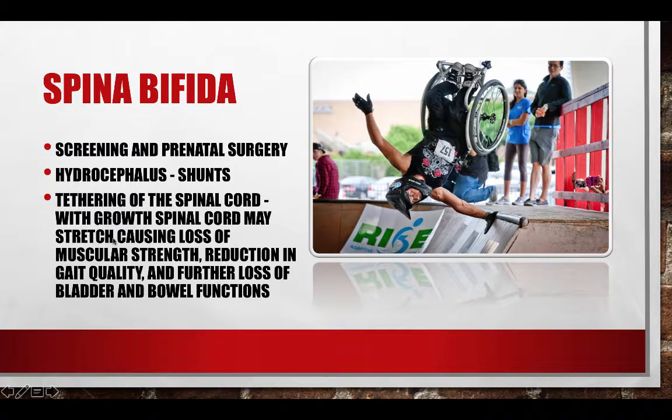Some things to be aware of is that screening now occurs for spina bifida, and at times they'll do prenatal surgery to help decrease the impact of injury to the spinal cord. Some individuals with spina bifida will have hydrocephalus, meaning water within their head and brain. So a shunt may be put in to decrease the pressure and the water from within the head. We need to be aware of some contraindications when it comes to individuals that may have shunts in their head. The other one I talked briefly about is tethering of the spinal cord.